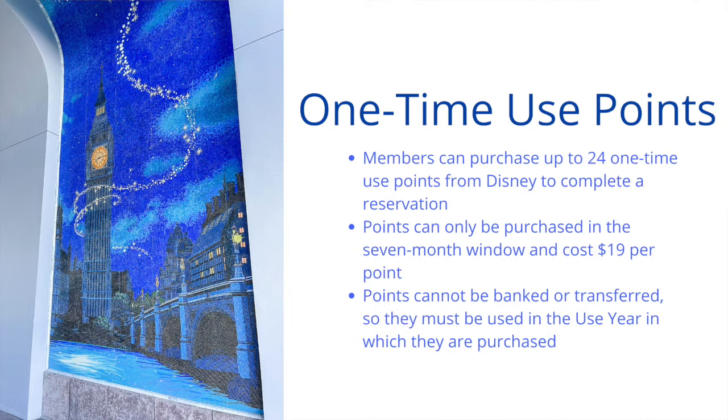And one-time use points are really finicky because you can't bank them, you can't borrow them. And if for some reason you cancel that reservation, you have to use those one-time use points before your year ends, or you've basically wasted money. You can't return them. And you can only buy them at the 7-month mark. So I couldn't book a 200 point reservation at Old Key West at 11 months and buy the points I needed. I have to wait until 7 months and then add them on. And I hope that made sense.